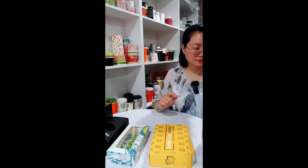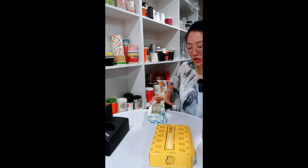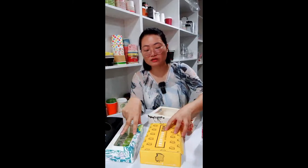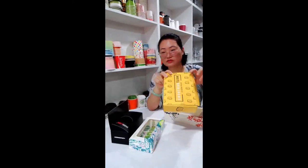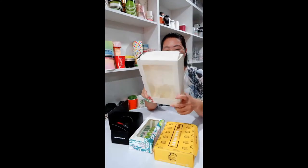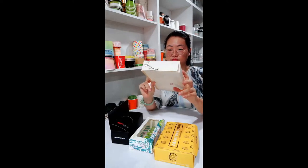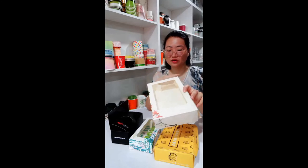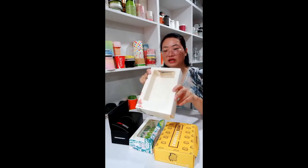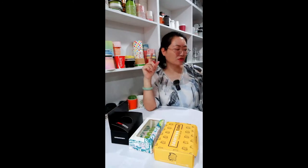About the paper box, we can do one with a window, which can show you the food, and we can also do one without the window. This is another paper box for a Japanese retro case. The size can all depend on your food. We can customize the size, and we can customize the design for you if you can send us more information.